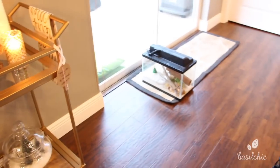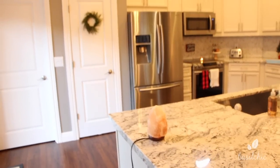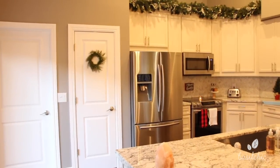Over there's my hermit crab, so we're just going to ignore him for right now. I have to redo his cage anyways. Okay, then we have the kitchen. Let me go ahead and give you an overview of the kitchen.